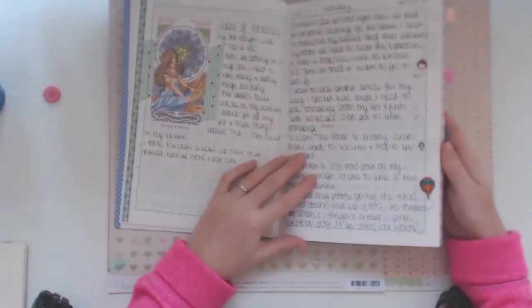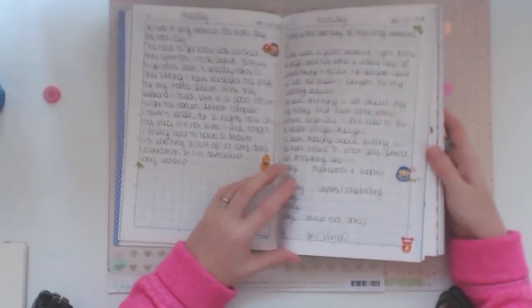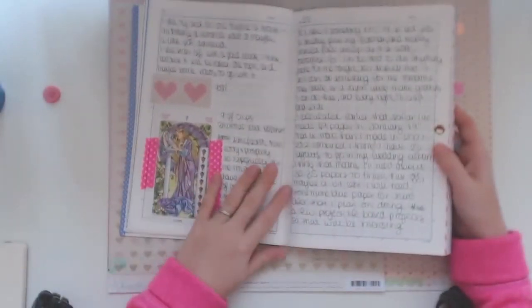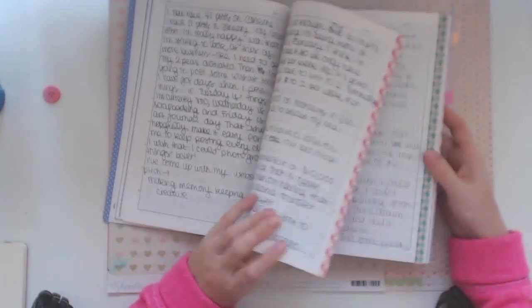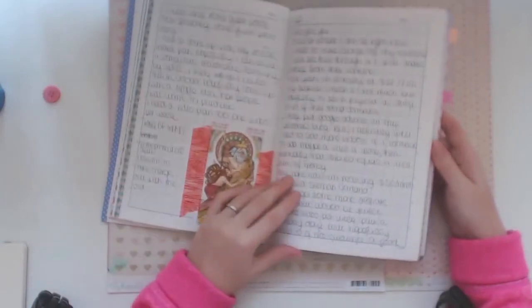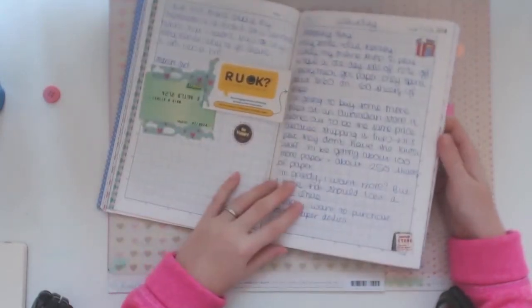I just found they were too time consuming, and this is when I started to get really therapeutic in my writing. So instead I'd make sure to put some stickers down every day to lighten up the journal. And I still was doing the tarot cards every week. I think I was trying to do them every Sunday or so. This is where it started evolving, where it's just going to be a written journal, not an art journal. And I'm just going to get all my thoughts down.